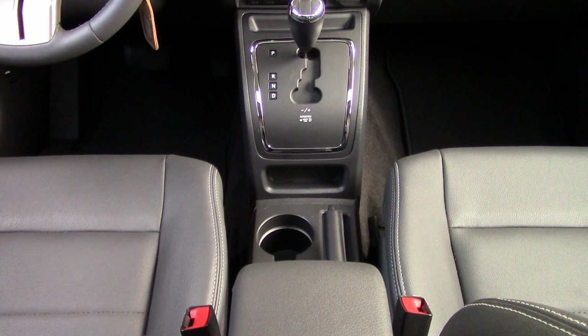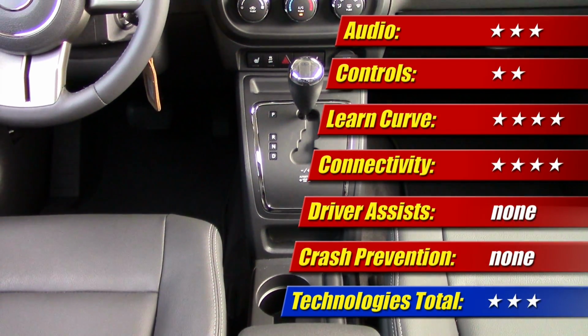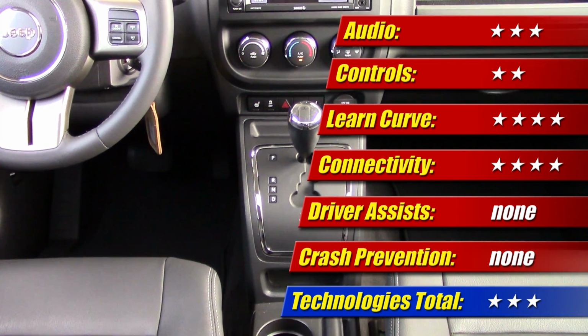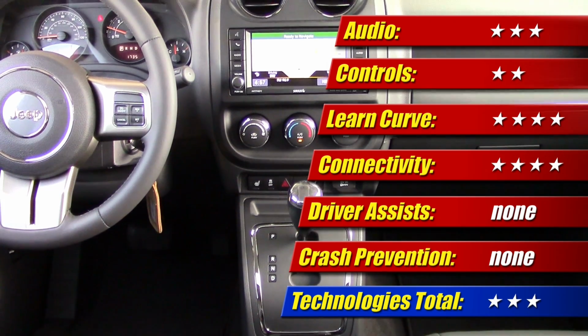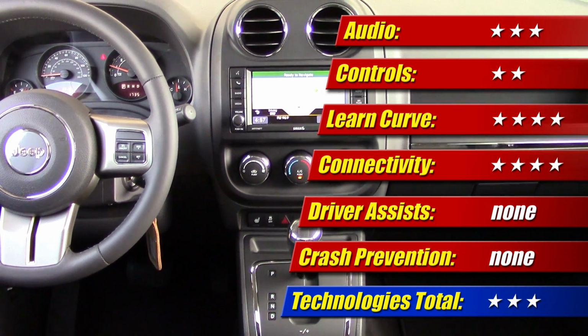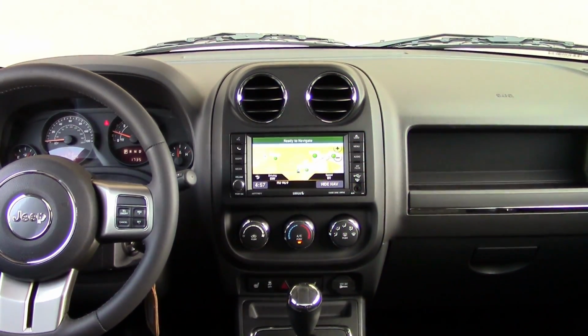And it should come as no surprise that technology here comes in at only 3 out of 5 stars. The top-end audio and navigation system just simply isn't worth its price in sound quality or usability. And there's no backup camera, no driving assistance features, or crash avoidance systems available here either.